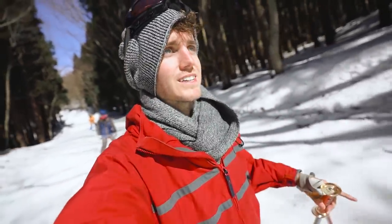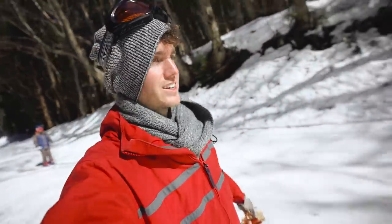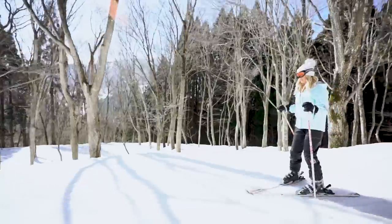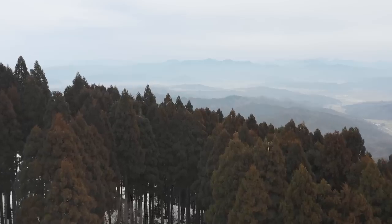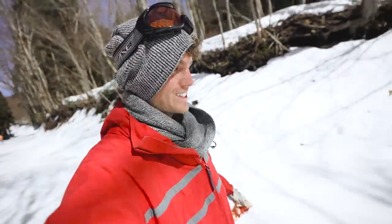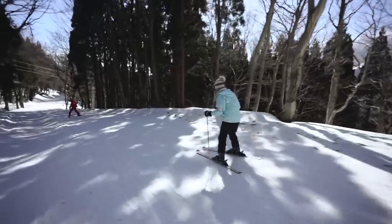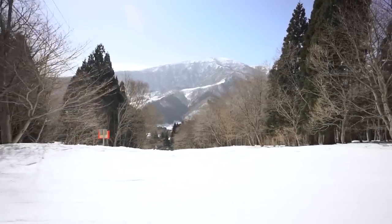This has got to hands down be the prettiest run we've ever done. We've literally just gone off the course and gone through this little forest. And the sun is out, I can see mountains in front of me, and I'm so happy and proud of Jess because she hasn't fallen over yet. And this is a first, this is so good. How you going there, Jess? Wow, look at that view.